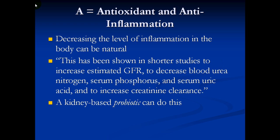I ended up putting him on his probiotic, and in addition to just watching his purine intake and meat intake, this increased the uric acid secretion. He has not had any more problems with gout. It also normalizes bowel habits, which, again, decreases the inflammation in the bowel. So you have multiple things. You have this one probiotic, which is doing multiple things.